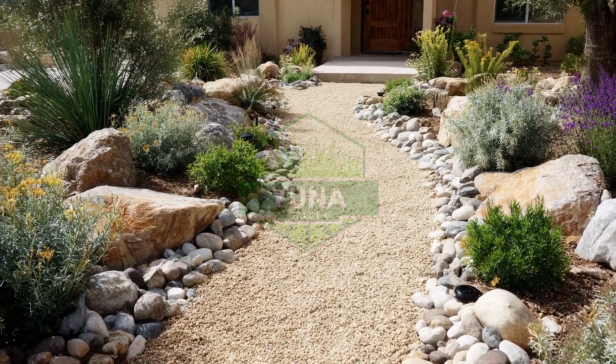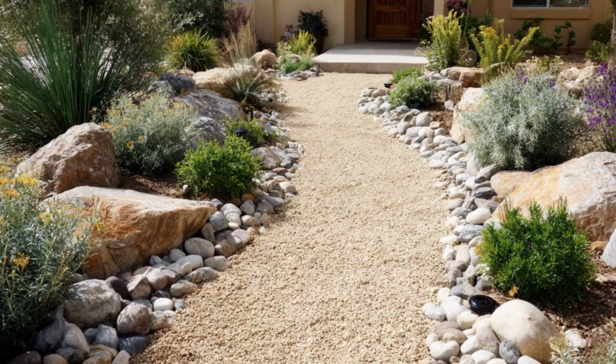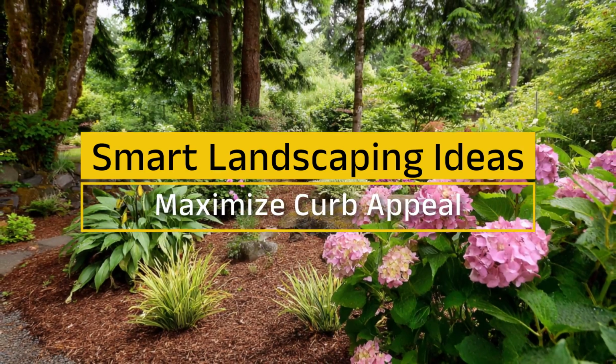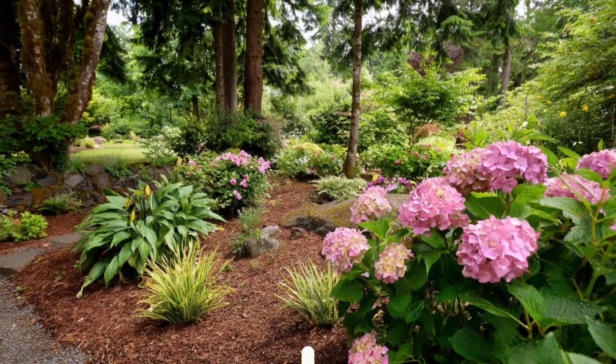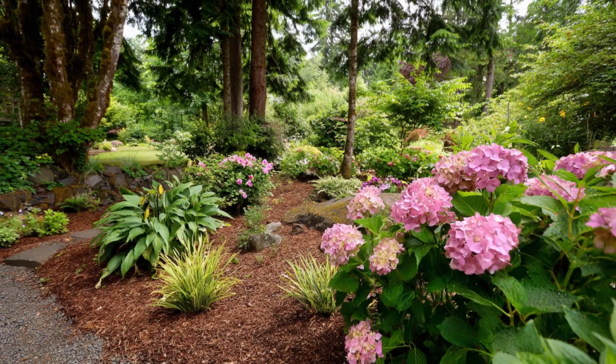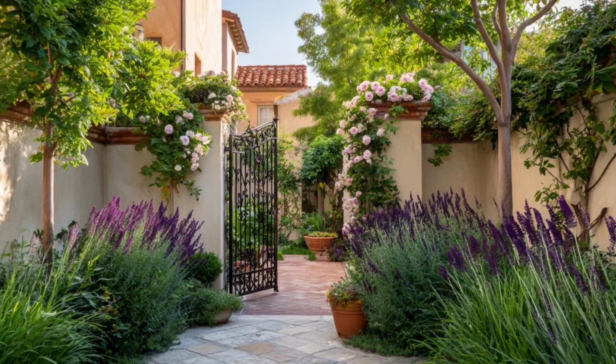If you've ever felt limited by a small front yard, today's video is your ultimate guide to turning tight spaces into stunning showcases of style and creativity. We're sharing 10 smart, low-maintenance landscaping ideas designed specifically for small yards. Think vertical gardens, charming container displays, and clever lighting tricks that maximize curb appeal.